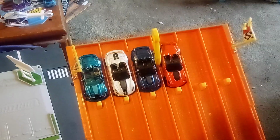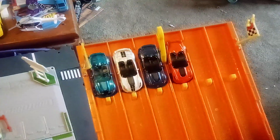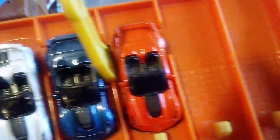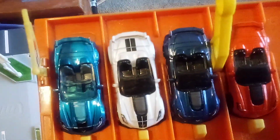So we're gonna find out which color is fastest. We're gonna get down to the track first. And first, let's get a closer look at them. Here's the first color. An orange. I got this one from Amazon back in 2020. The blue one that they bought in store. Actually, these three I bought in store. But this one is only from Amazon.